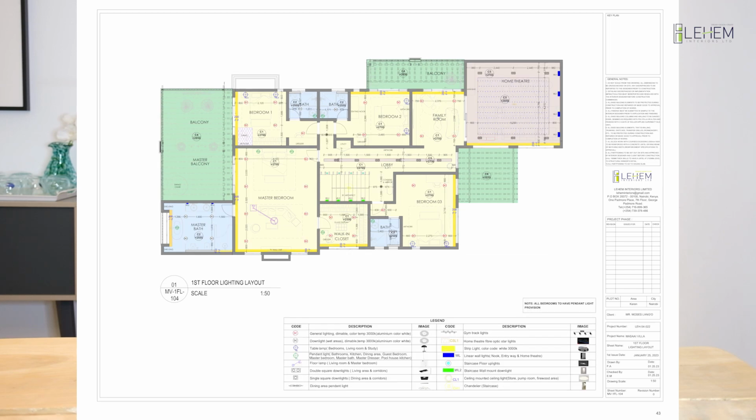So this is what the 100 series really entails. We're able to give you full details on what to do with your spaces in terms of ceiling, lighting, walls, and of course flooring. From here, we are also able to go into our 200 series, and these are documents that specify the different finishes we have also indicated in the 100 series.